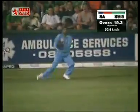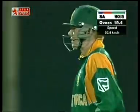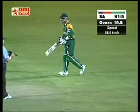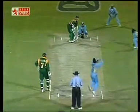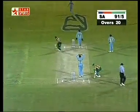Well, that's a bad ball. Bad ball by Kumble, but he gets away with it. Harbhajan Singh, the fielder, just dragged that one down. Kumble. Oh, it's caught! Dropped it. It's dropped. Rahul Dravid, who normally has the safest pair of hands. Harbhajan Singh now, and it's gone through as well. It's all happening out there.